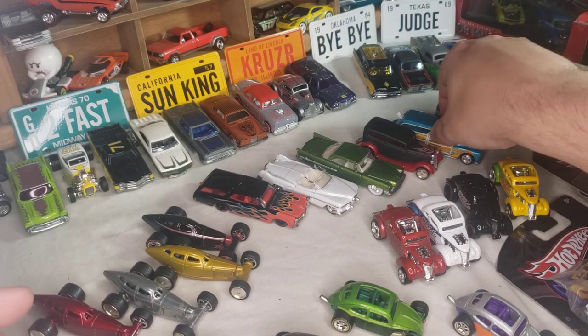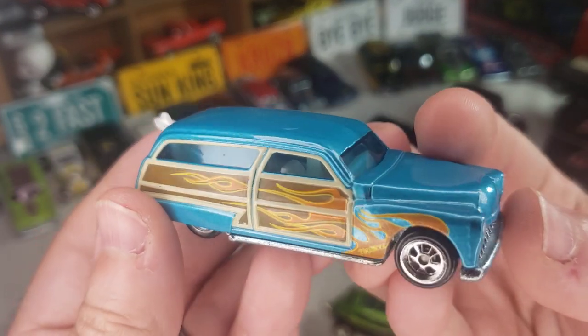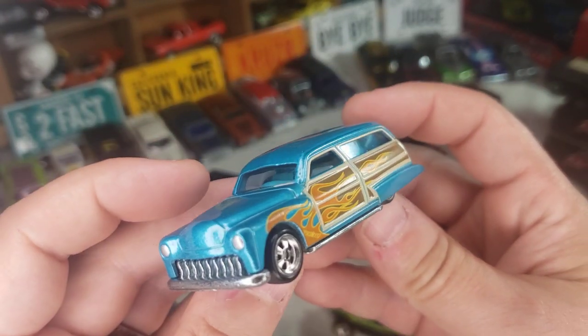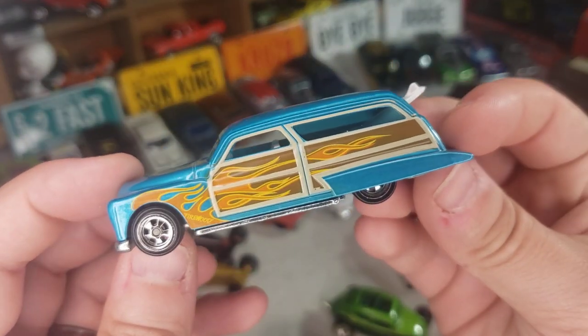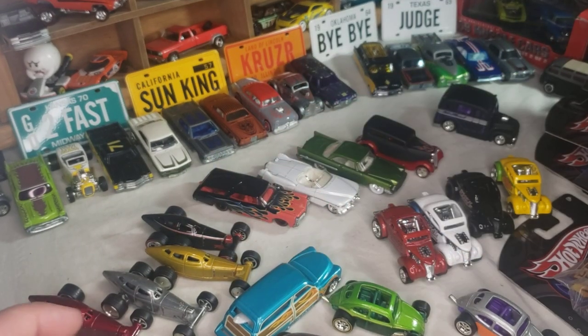That's the pink one, and then the teal one from the set. And of the four, this one's probably my favorite one. This one's actually an unpainted base, just like the first black one. I'll put that right there.